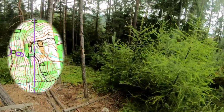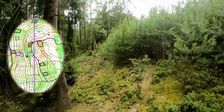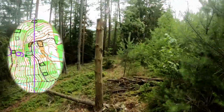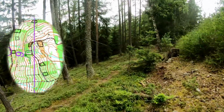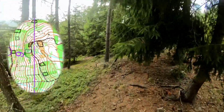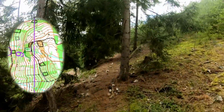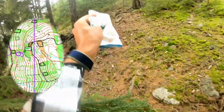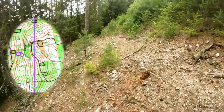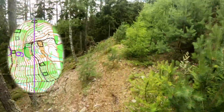So I followed that path. I found a control there at the stone. And from there, I was going to the fenced area, and from there to my control. So I will speed it up, but again, this was not the best choice because of a lot of, let's say, a lot of navigation.